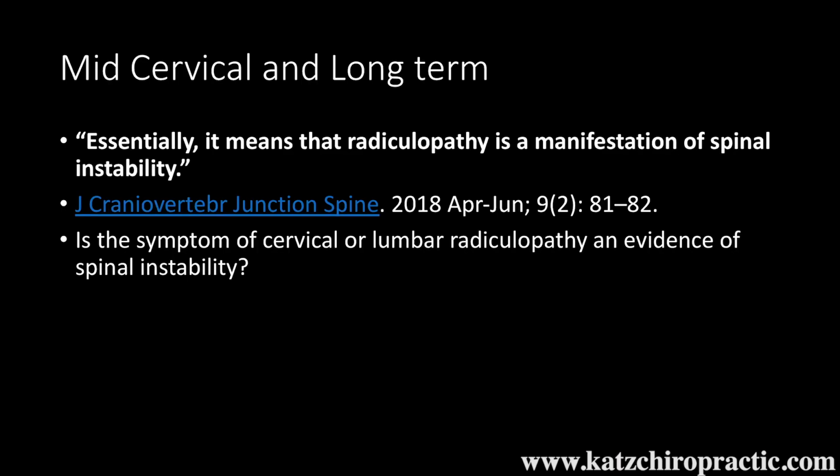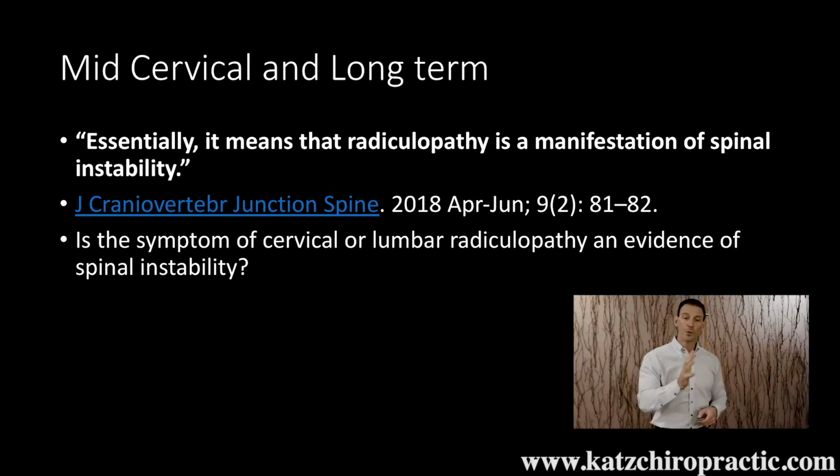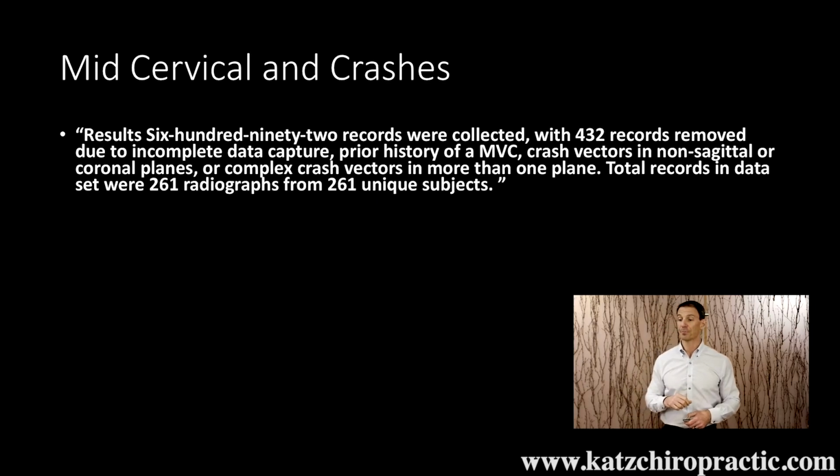Now, what about mid-cervical and long-term? Okay, we diagnosed with instability. Here's a study that shows that essentially it means that radiculopathy, meaning the nerve root gets compressed and irritated, is a manifestation of spinal instability, meaning if you're diagnosed with spinal instability and you leave it, it will most likely down the road lead to radiculopathy. That was published in Journal of Craniovertebral Junction of the Spine in 2018.